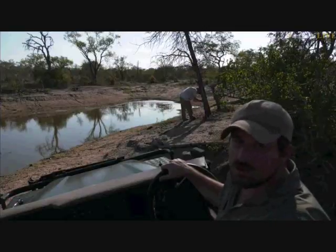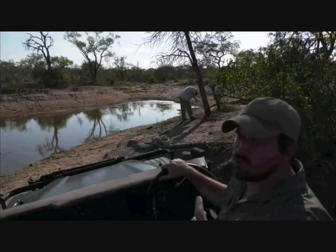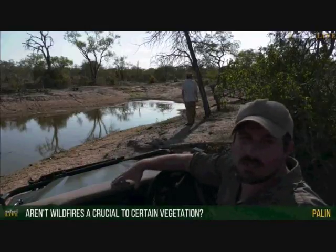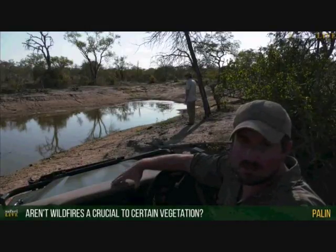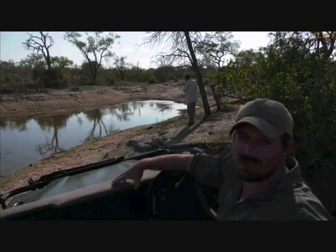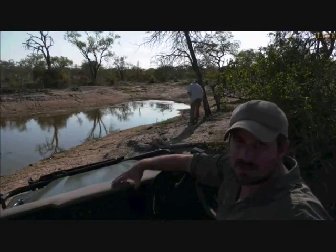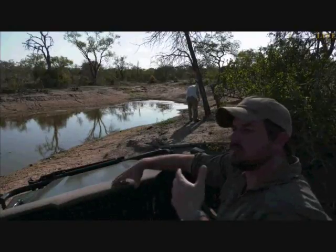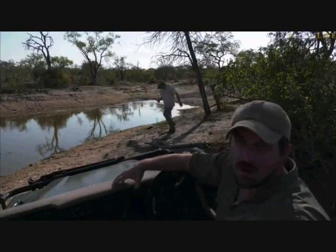Palin, yes, wildfires are a crucial part of certain vegetation. This area here, we do need wildfires at times, and so what happens is, because we put out a lot of the fires due to safety concerns for lodges and people and all of those kind of things, fires will be replicated.